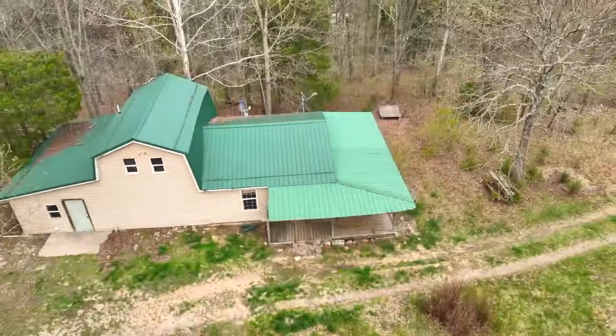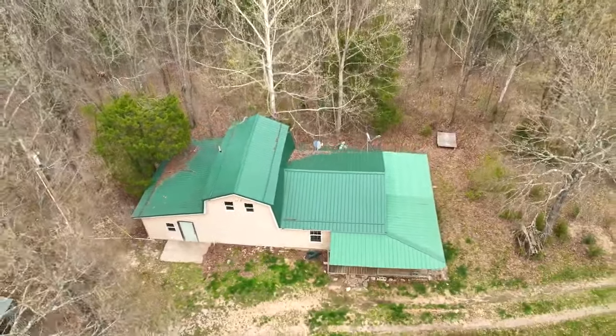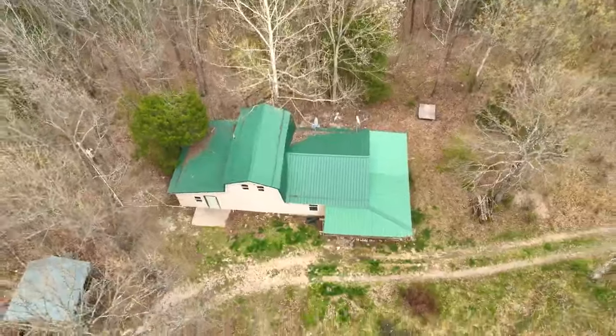And that's the cabin. That is the front of the cabin, believe it or not. Kind of an interesting design. It's kind of cool looking.